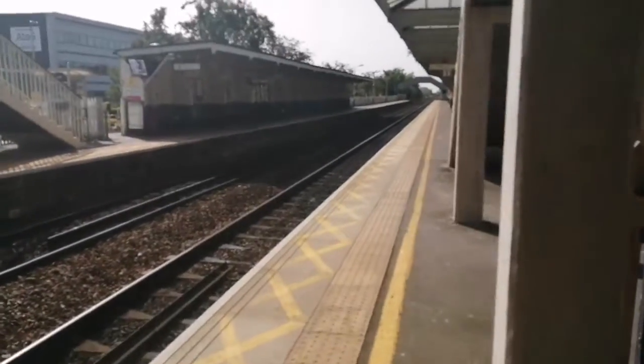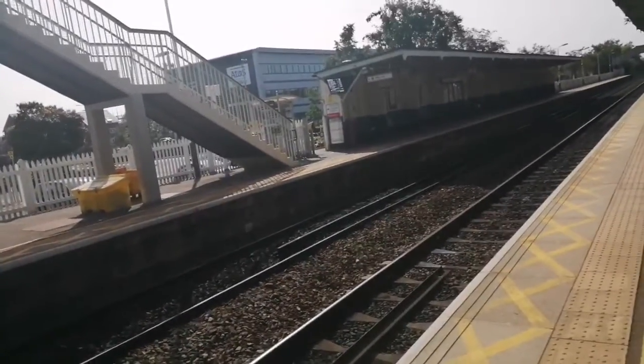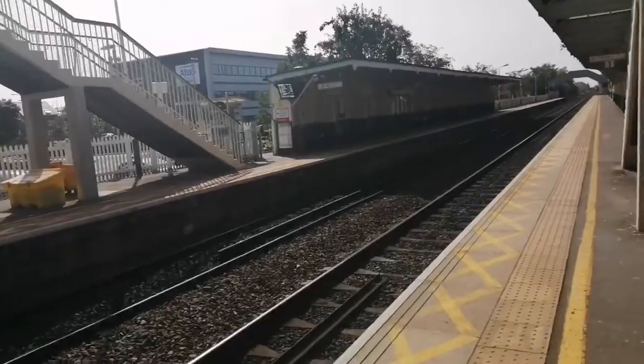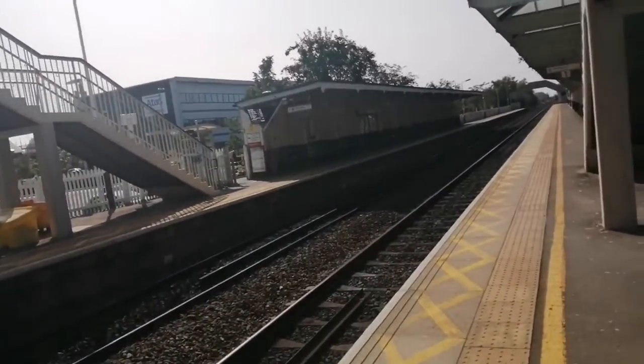Three seventeen. Incoming now is the 12:57 CrossCountry service to Nottingham from, I think it's Birmingham New Street. They were Birmingham or Cardiff via Birmingham. It's Birmingham.